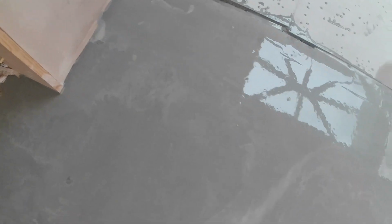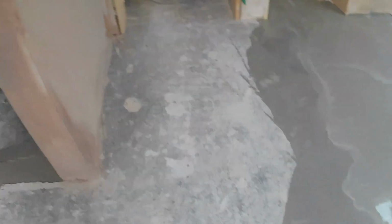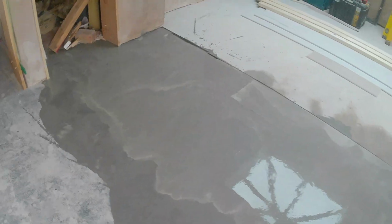So we've got some of the FLC that's actually fallen down, and we'll just wait for that to dry and we'll just make that right on Monday. We've managed to get this little section done here, so we are all good to go for the floorers.